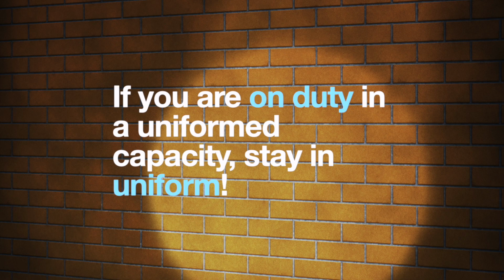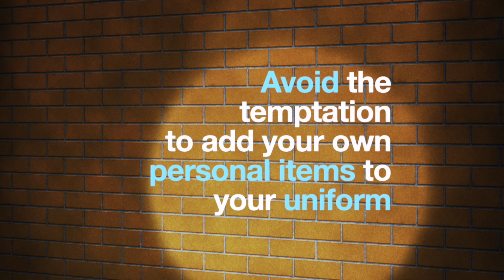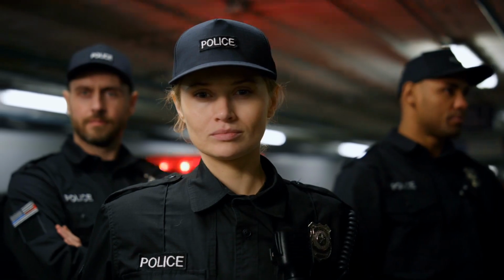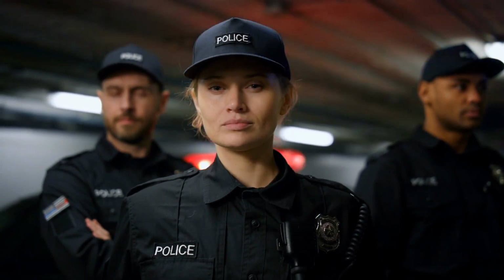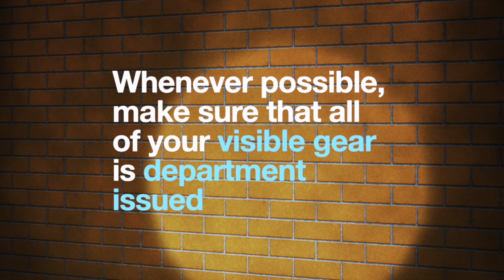So the bottom line is this: if you're on duty in a uniformed capacity, stay in uniform. Avoid the temptation to add your own personal items to your uniform. If you want to wear a hat or other gear as part of your uniform, whenever possible, make sure that all of your visible gear is department issued.